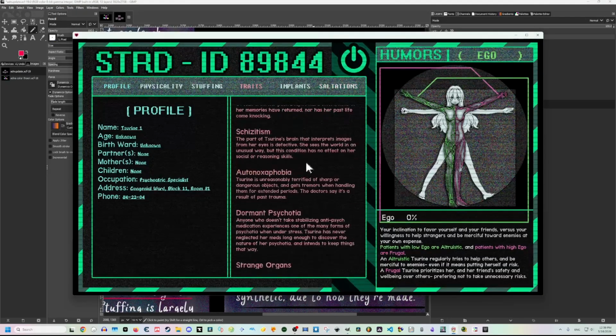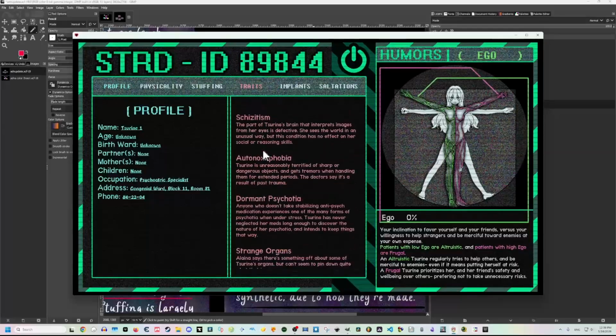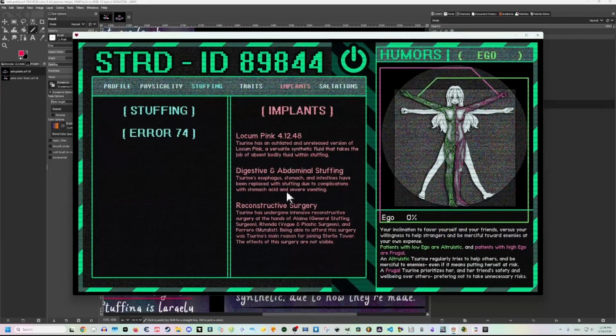Maybe? I don't know. There's the entire thing with implants? Reconstructive surgery, yeah. The effects of this surgery are not visible. They're just putting her back together. I guess remaking someone doesn't count as designer salts.